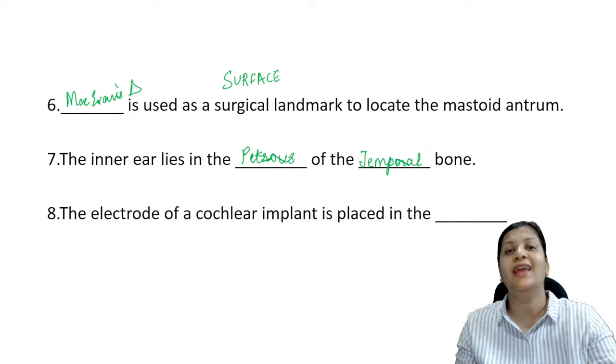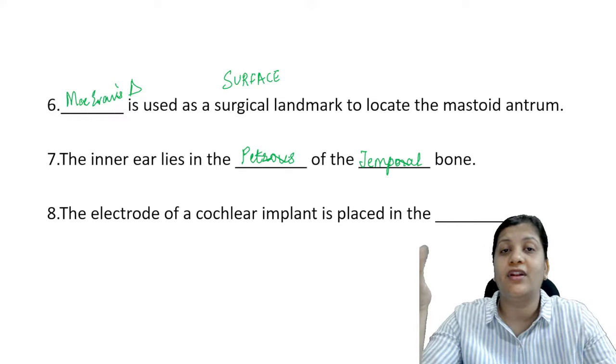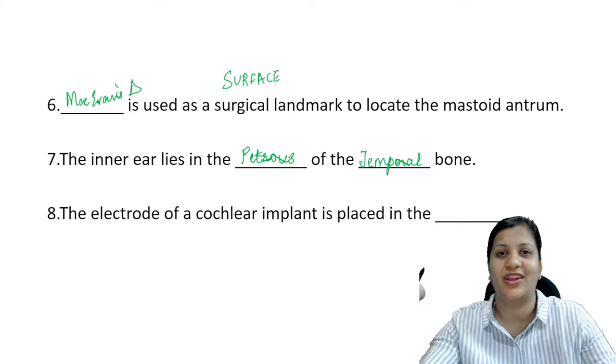Now, where is the electrode placed in cochlear implant surgery? I'll give you the clue. Is it placed through the oval window or round window? And if it is through one of the windows, then in which compartment of the cochlea? In a cochlear implant, we insert an electrode into the cochlea, in one of the three compartments. So which compartment and through which window?